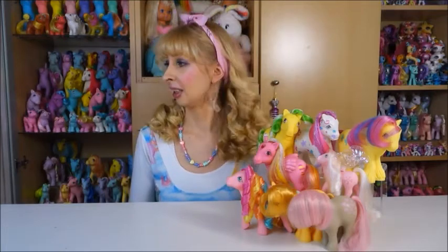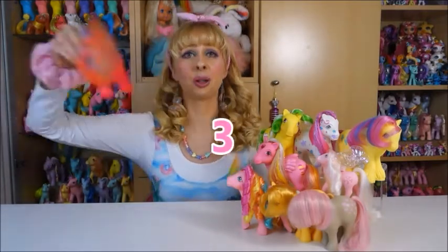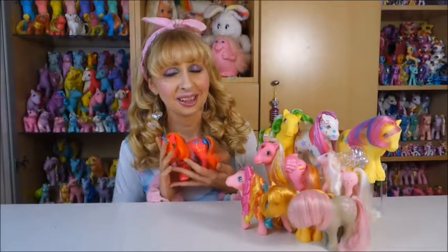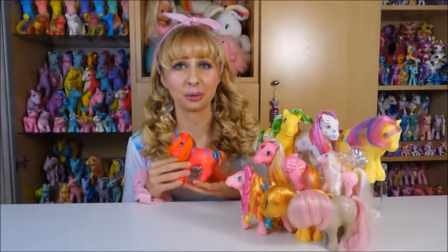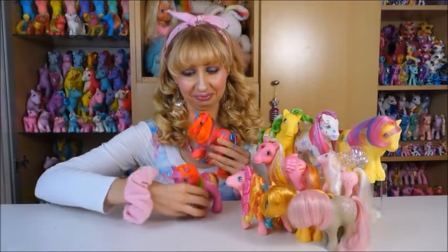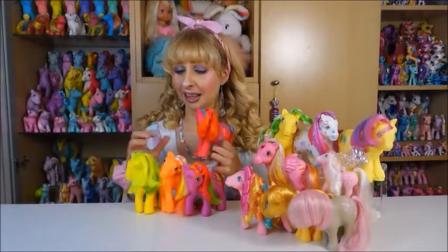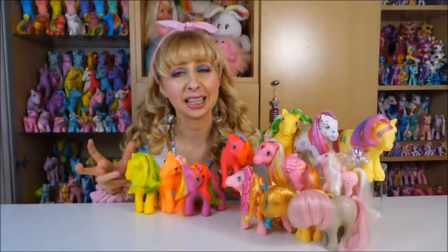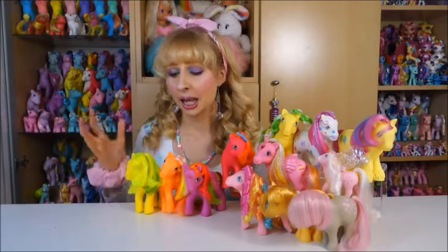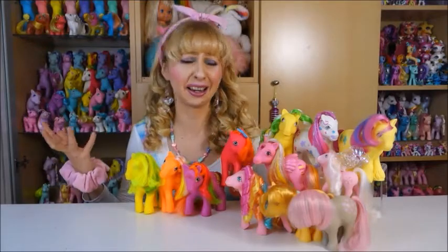Okay, the next one on my list is, yeah, again, I'm cheating, I'm also showing you the whole pony sets. So, it goes to Pina Colada, and actually the whole tropical pony set in general. I have showed you this set multiple times. They are so bright, neon, colorful, cute, because their theme is like, you know, tropical islands.